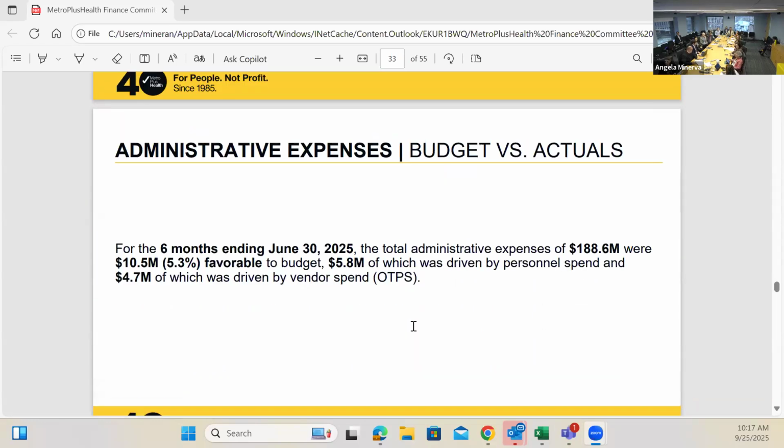On the administrative side, so budget versus actuals, our total administrative expense for the first half of the year is $188.6 million. This is favorable to budget by $10.5 million or 5.3%. It is about a 50-50 break where we see the personnel costs were about 5.8 versus the non-personnel of 4.7 favorability.